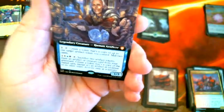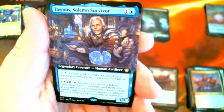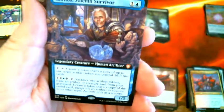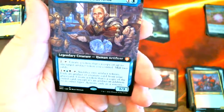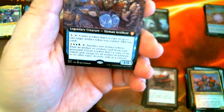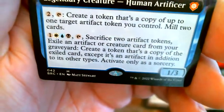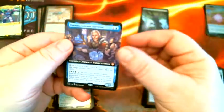Our mythic commander card, Tawnos, Solemn Survivor, 1 and a blue. It's a 1/3. 2, tap: create a token that's a copy of up to 1 target artifact token you control, mill 2 cards. So it's a copy of a token. And then 1 and a blue and a black and a white: sacrifice 2 artifact tokens, exile an artifact or creature card from your graveyard. Create a token that's a copy of the exiled card, except it's an artifact in addition to its other types. Nice. That could be pretty useful.